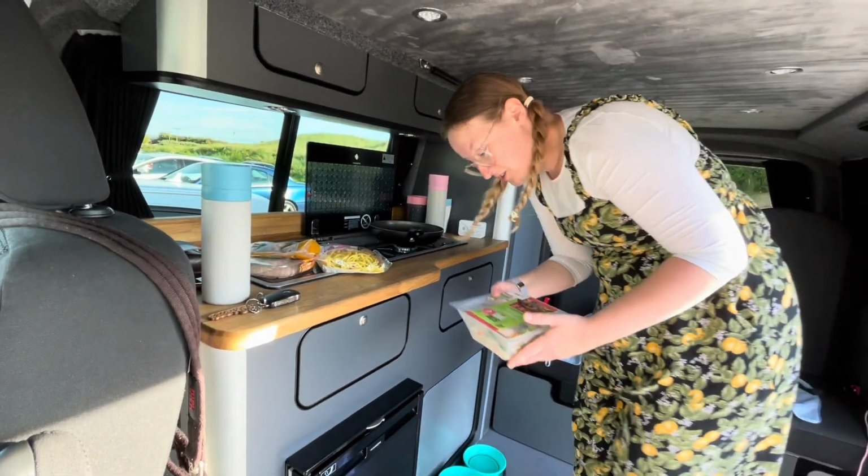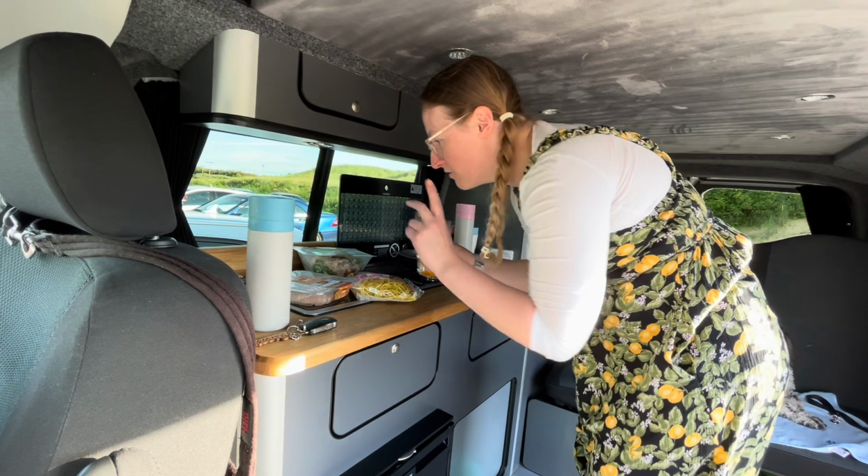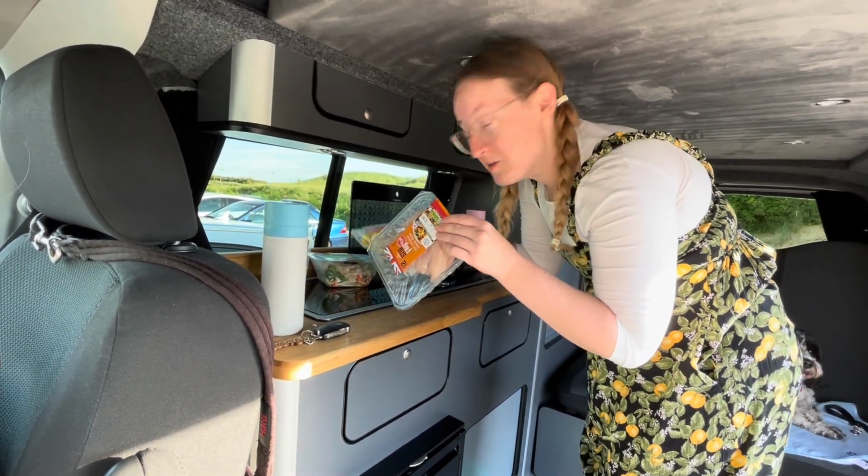So we cheated and got a Morrison stir fry. Not as good as the Marks and Spencer stir fries, they are infinitely better. But Jamie keeps telling me I've got to stop spending money.